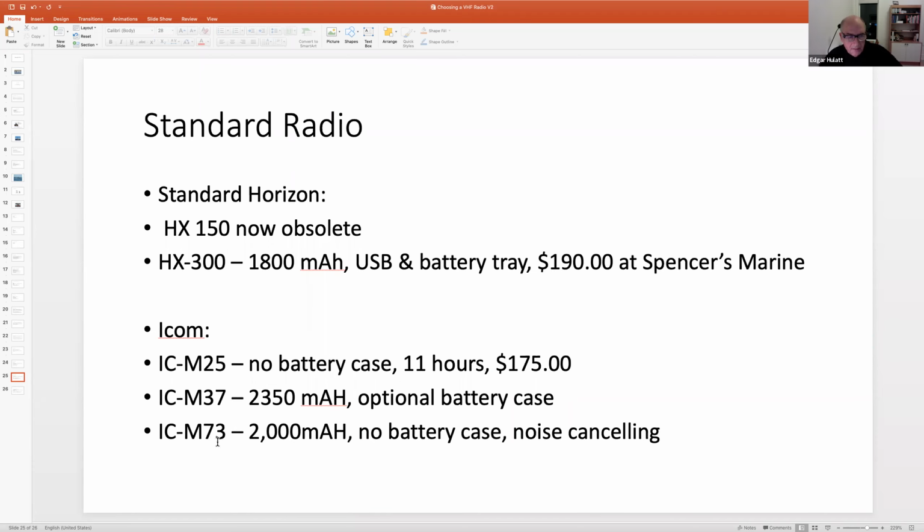The IC-M73 is 200 milliamp hours, doesn't have a battery case, but it does have noise cancelling. So if you have wind in your microphone, or you have some noise on the signal, it tends to take out noise and make your voice clearer as well. That will cost more too. So I think for kayakers, you're looking at maybe the HX300 or the ICOM M25, or if you want to go with the DSC, then the two I mentioned previously.